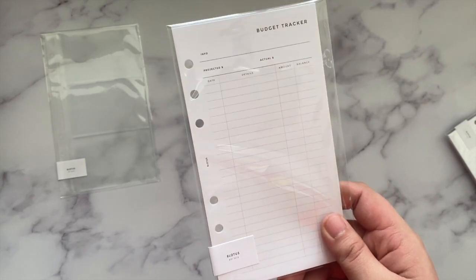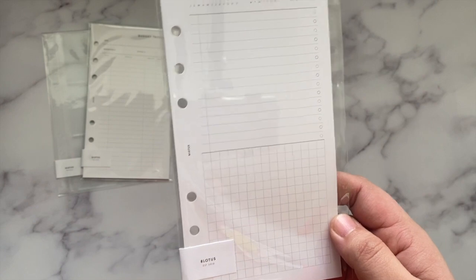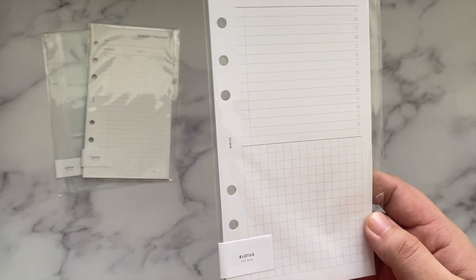I also ordered a budget tracker, and this is going to be for my cash system. And I ordered this new note insert that they have, and I'm really excited to use this. I think I'm going to leave this in my notes section.